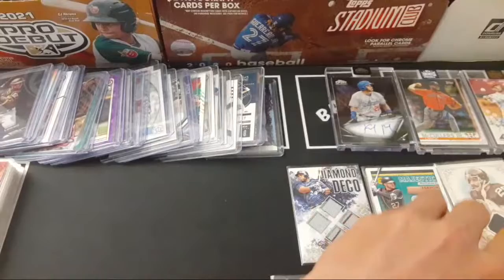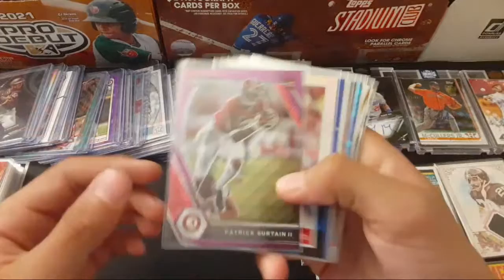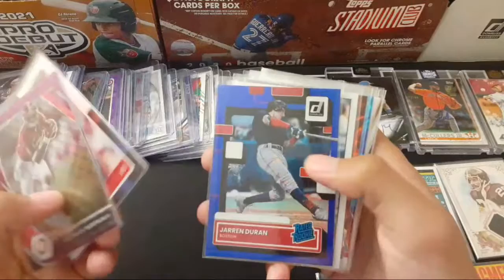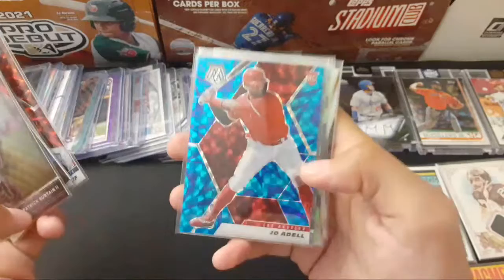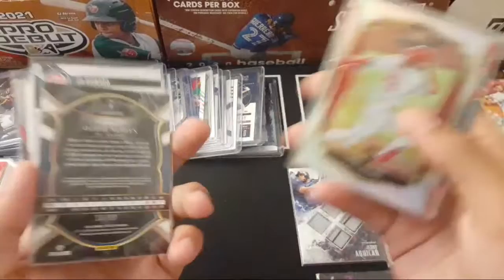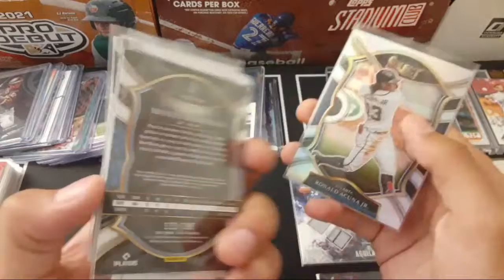And then we got the $2 cards: Patrick Surtain, Purple Wave, Adam Wainwright to 500, Jaron Duran, Blue Hollow, Topps Chrome 52 Redux of Joey Bart, Red Reactive, Alex Kirloff, Blue Reactive, Joe Adell, Ed Howard to 250, Ozzie Albies to 99, Alec Bohm silver rookie, Monte Harrison to 199, and Acuna silver. $2 a piece on those, and it's $4 shipping.